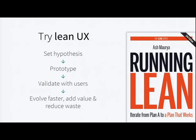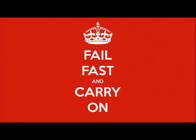Okay, we think our customers need this, and we're going to do this to solve it. We prototype it after that. We don't produce any documentation, and then we go and validate it with users by doing user testing, which I'm going to cover later. And we evolve it all the time. We evolve fast and fast. Pretty much get user testing done in an iterative manner, adding value and what's called reducing waste, which is documentation. And that's exactly what we want to do.